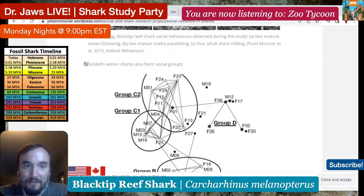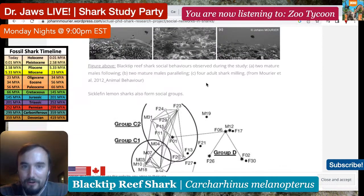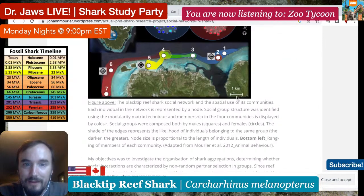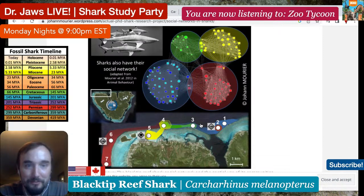But it is interesting seeing the Sicklefin lemon shark back as far as sharks studied in Moorea. And we're trying to figure out their sociology. And if anyone's interested in shark behavior or sociology or social groups or genetics, Moorea apparently is the place to be. This is really, really interesting.